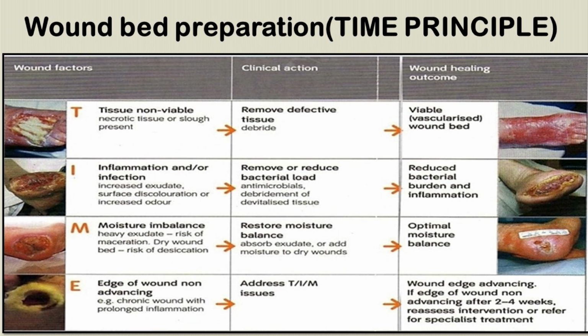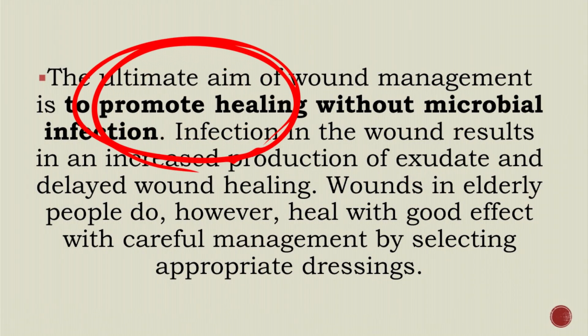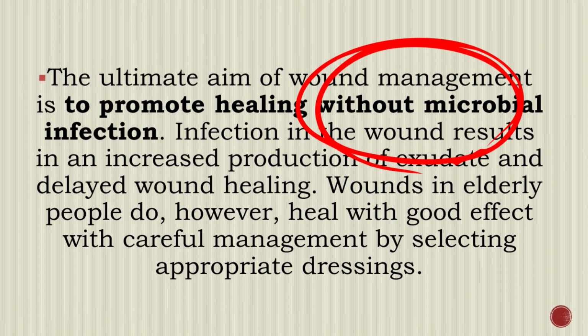Now that we have understood the time principle, let's discuss the purpose of a wound dressing. As you can see on your screens, the dressing not only covers the wound, but it promotes healing, prevents infection and mechanical trauma to the wound. It absorbs the exudate and prevents further contamination. So the primary goal is to promote healing without further infection.